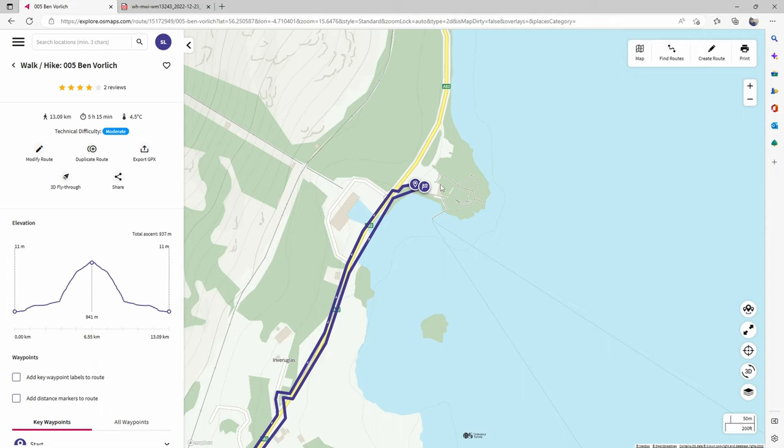Inveruglas is around 35 miles or 56 kilometres from Glasgow Airport, and it takes just under an hour to drive there from the airport. The walk up Ben Vorlich is fairly straightforward. The route is well worn, and with the exception of the wintry weather, it's easy to follow. There is one section that is dangerous due to crevasses that have opened up across the main path, and there are recent signs of landslides, as you'll see in the video. So you need to take care when you're traversing that section of the path.